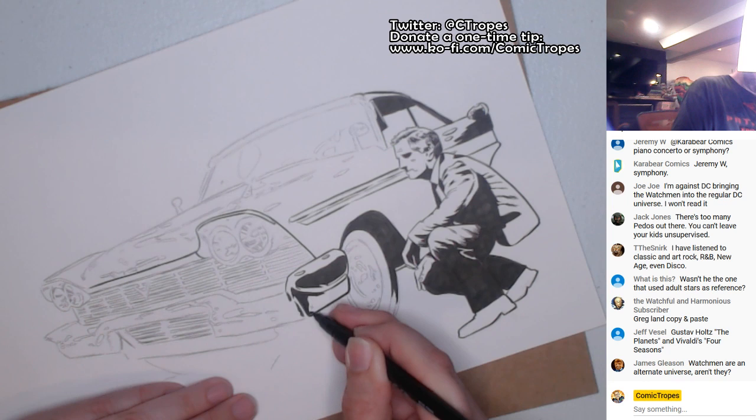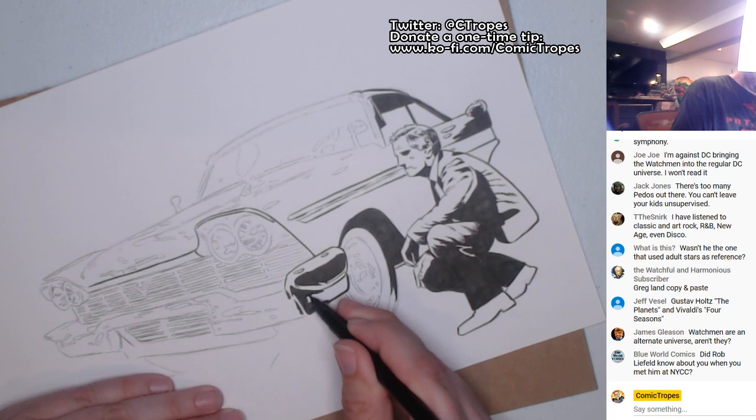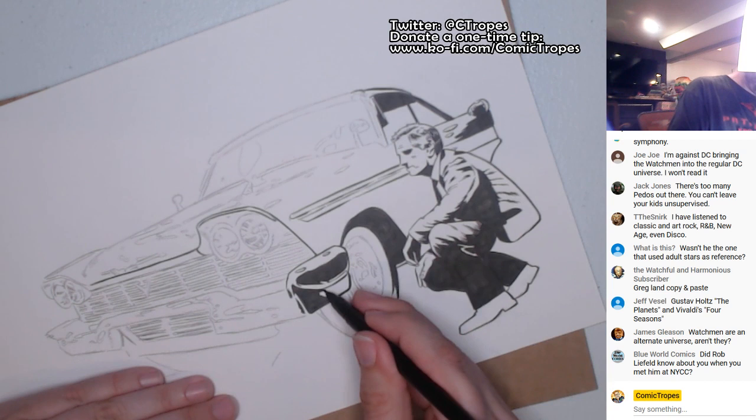I feel like a hypocrite because obviously I've done a little bit of that today. But also, I don't consider myself a professional, and I'm using this specifically to work on my inking techniques, which I definitely still need plenty of practice on.